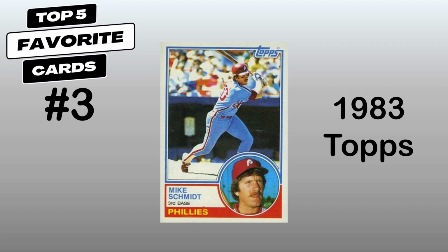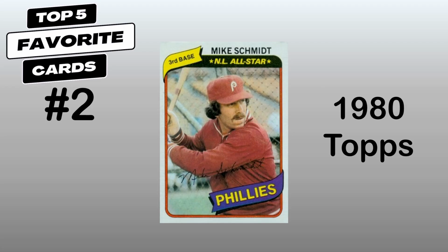All right, at number 2, I decided to go with his 1980 Topps card. I just like the look of this, the design of the 1980 Topps card. We have that bottom sort of banner there with the team name, the notation that he was a National League All-Star for 1979, and just take a look. This is a batting practice, batting cage photo, but check out that it looks like a zip-up sweater that he's wearing for batting practice. So I just thought it was a unique image of Mike Schmidt, the 1980 Topps design in general. So I placed this card at the number 2 spot.